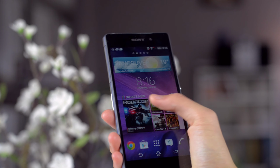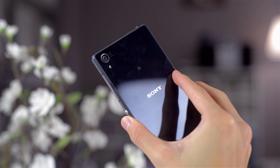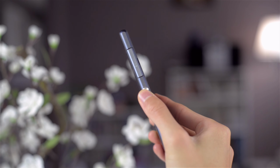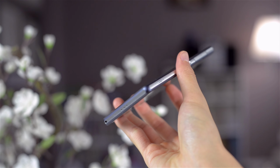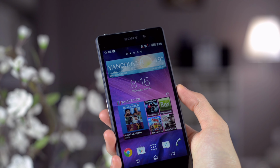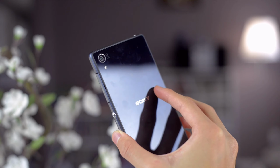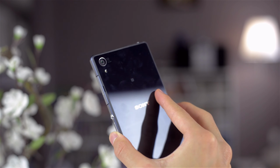On the other hand, the Sony Xperia Z2 is made out of glass. This has two panels of glass on the front and on the back. Of course, the entire device is not made out of glass. On the edges, you will find some plastic and some aluminum bands. It's a very unique design, and the only downside about this glass back is that it easily attracts fingerprints.